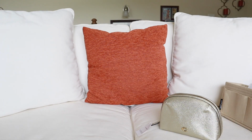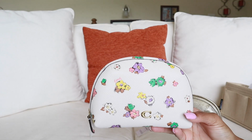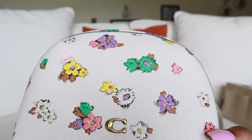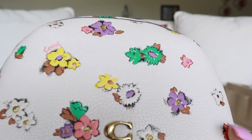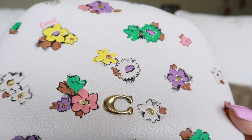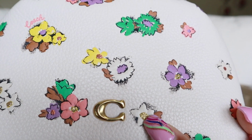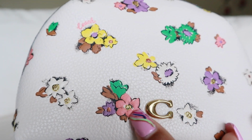And of course, y'all already know, in true Layla fashion, once I want something, 9 times out of 10, I'm going to get 2 of them. So when I saw this cutie with the purple, give it here. Mind you, in the pictures, I didn't even realize the center of some of these flowers had glitter. So if you can see, there's glitter here, there's glitter here. I didn't even catch that part.